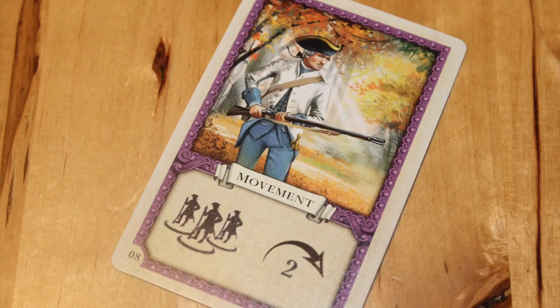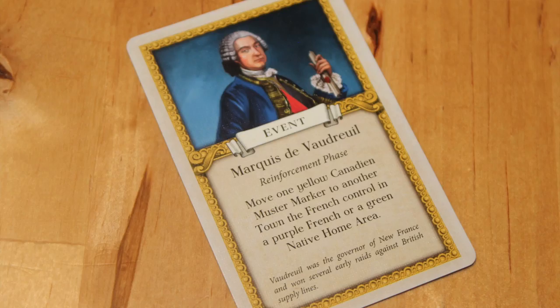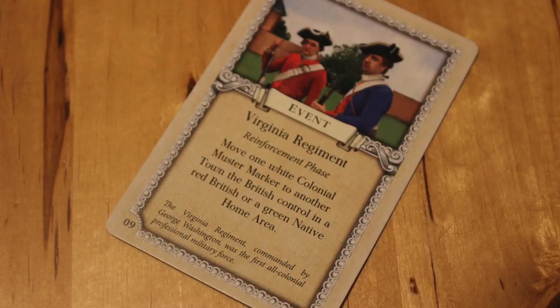Movement cards tell you how many armies you can move and how far you can move them, and events are just random things, certain historical things rather, that will trigger and allow fun and kooky events to occur in the game. Movement cards allow you to move armies.